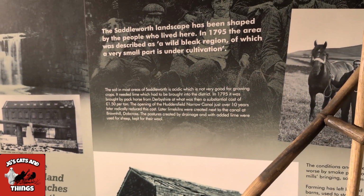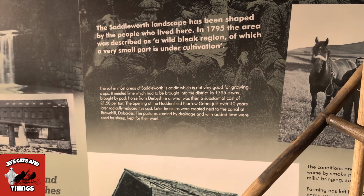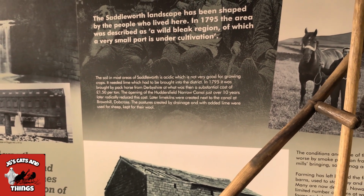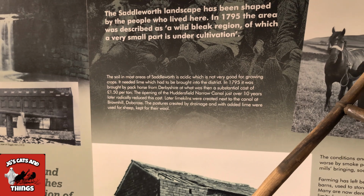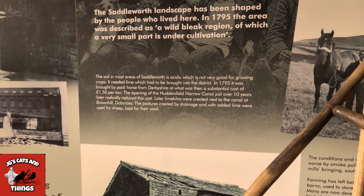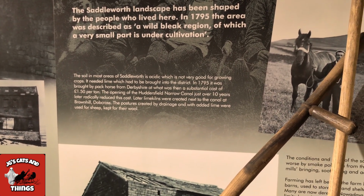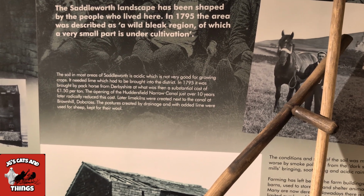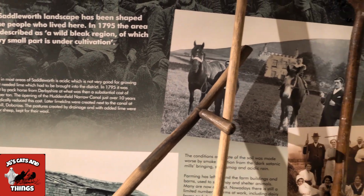Says a Saddleworth landscape has been shaped by the people who lived here. In 1795, the area was described as a wild, bleak region, of which a very small part is under cultivation. So the soil in most areas of Saddleworth is acidic, which is not very good for growing crops. If needed, lime has been brought into the district. So in 1795, it was brought by pack horse from Derbyshire, which was then a substantial cost of £1.50 per tonne. The opening of Huddersfield Narrow Canal just over 10 years later radically reduced this cost. Later, lime kilns were created next to the canal at Brownhill, Dobcross. The pastures created by drainage and with added lime were used for sheep, kept for their wool. So, yes.